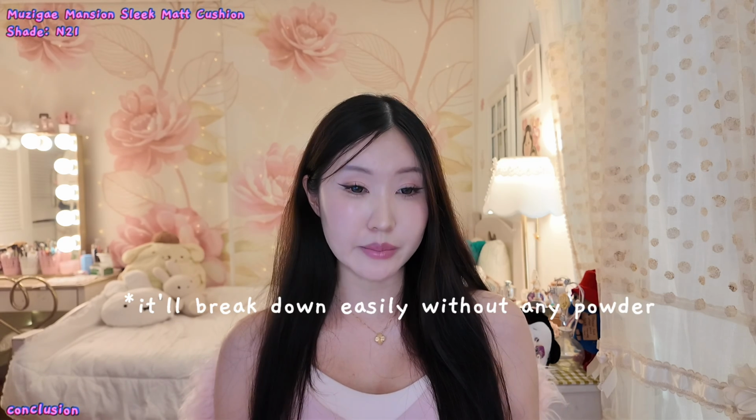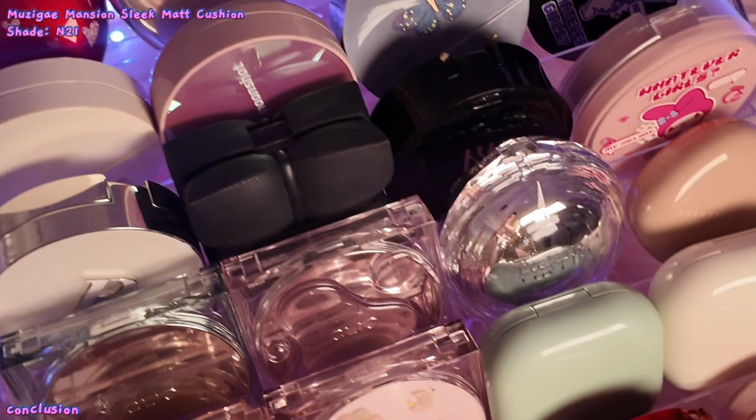So in conclusion, Muzigae Mansion does stand out with its packaging, but falls short in terms of performance for those who have oily skin. It might work out for those who have normal skin, but oily skin, combination skin, dry skin, probably not a great option because dry skin will probably accentuate any dry spots you have. Oily skin and combination skin, it'll break down very easily and look like a complete mess. Overall, I wouldn't consider this cushion foundation a top choice, but if you're into collecting cushion foundations like me, then it's a great collector's item.